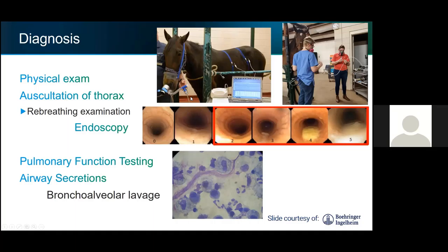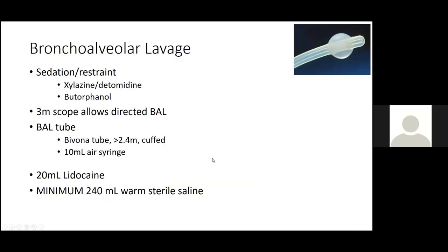And stage five, or grade five, is just a long stream of mucus in that horse's airway, usually from about here at their chest all the way halfway up their trachea sometimes. So we grade that, and we can use an endoscope not only to visually appreciate that, but also to sample part of that mucus pool and do cytology. A better way is actually to wedge a tube down into their airway, as I talked about, and get a sample. That's called bronchoalveolar lavage.